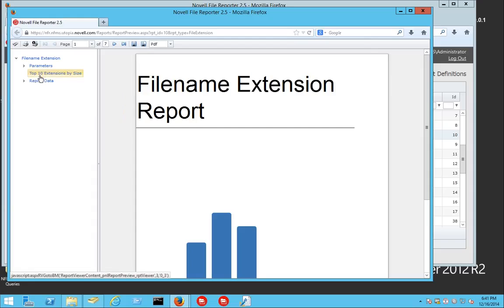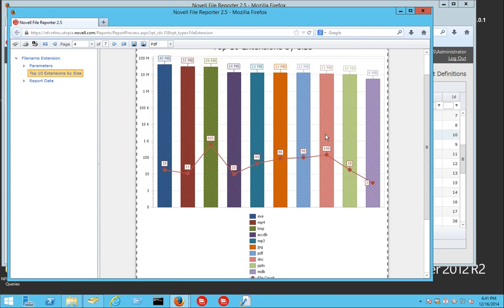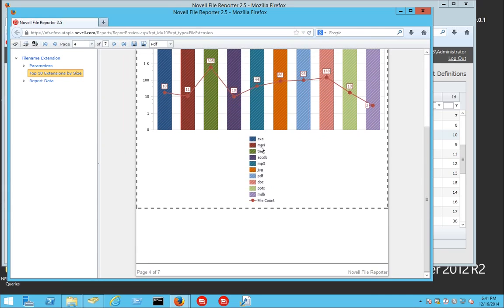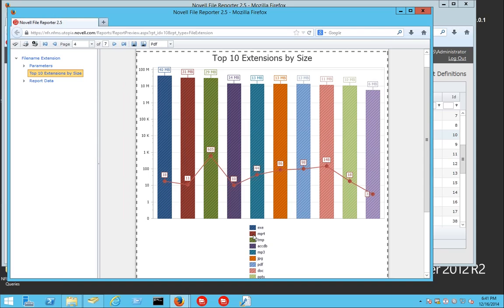And you see this option here called Top 10 Extensions by Size. So just like we saw in my demonstration, I could go in here and physically look at what my top 10 file uses are. And it shouldn't be a surprise that my executables and my MP4s, my temp files are kind of my larger file users, and the MP3s aren't far from them as well. So just by one click here, I'm already seeing what files are taking up my space.